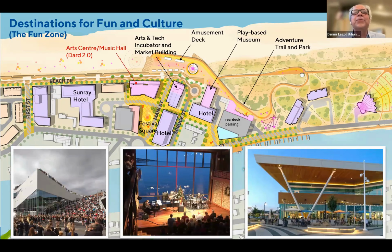And as Tim mentioned, this is this notion of bringing the Dard back to life. It takes center stage. We do think music is synonymous with Wasaga, and it's critical to bring that back as a major presence on the beach. We do think it has to be in the spirit of the Dard, though. This isn't just a single use performance center, but a mixed use facility. You can imagine restaurants and cafes and other services integrated into the facility, so it becomes a bit more multifaceted, much in the way that the spirit of the original Dardanella acted as an anchor on the beach.